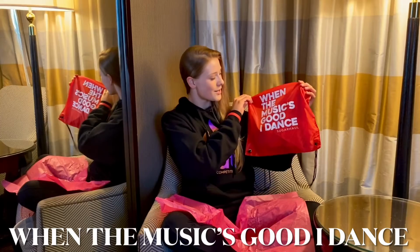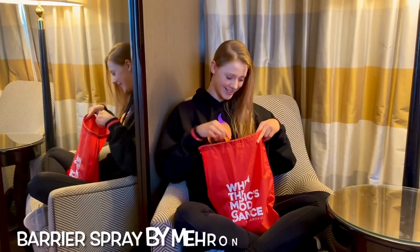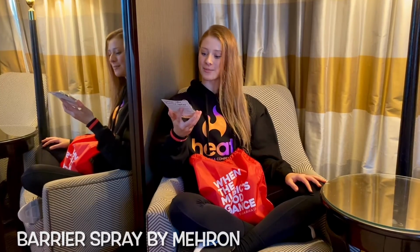So let's see what's inside. This bag says, "When the music's good, I dance." The first thing in here is this barrier spray, which is great for convention weekends when you're dancing and sweating all day long. And this actually helps set and seal your makeup so you look fresh.